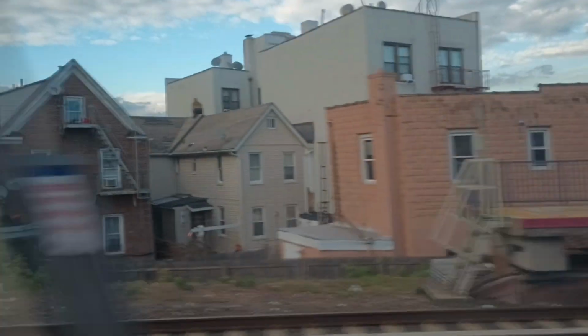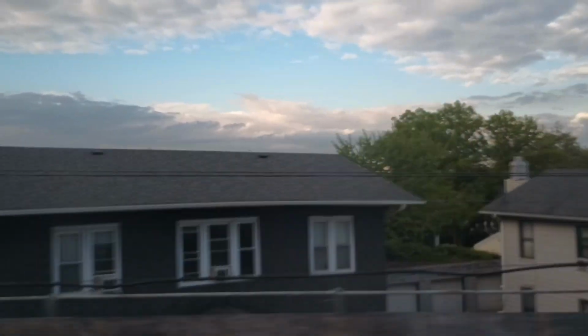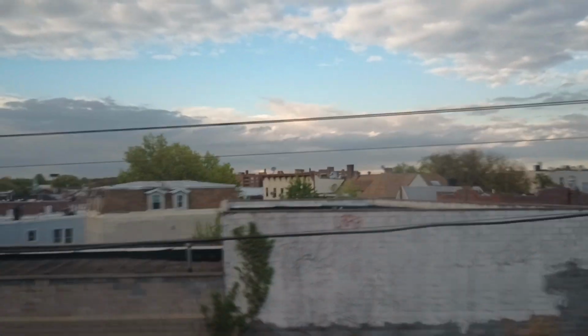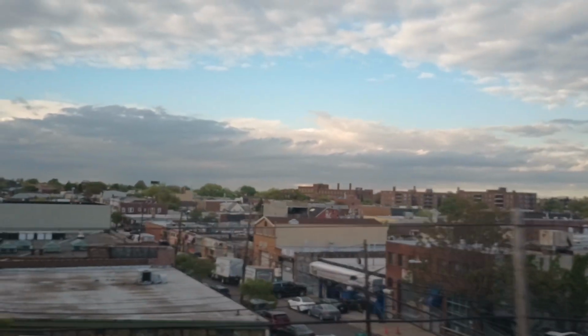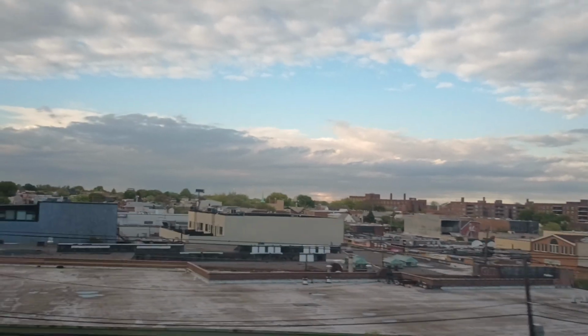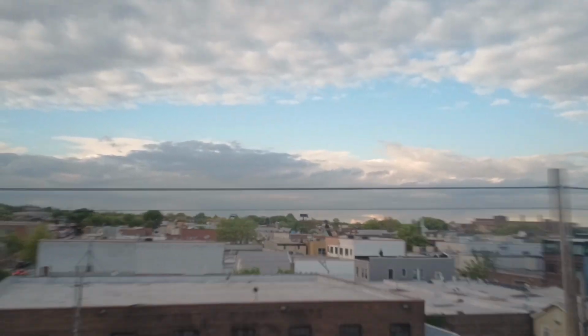Station, all right, bye. No stopping. Nice, clear day. Fair weather, some high clouds, no rain.